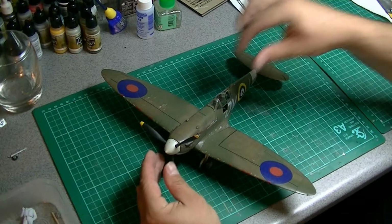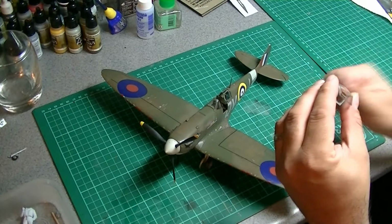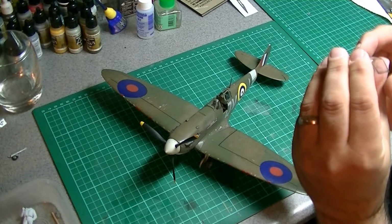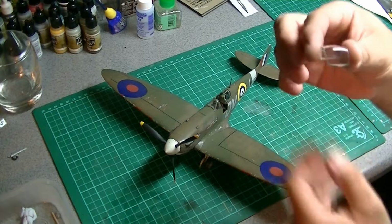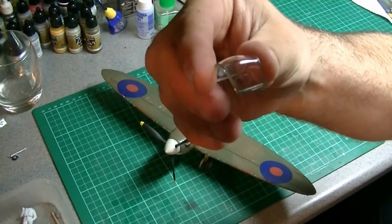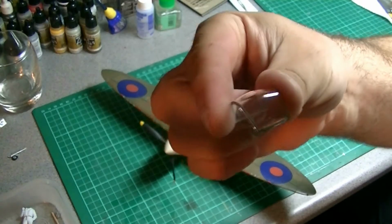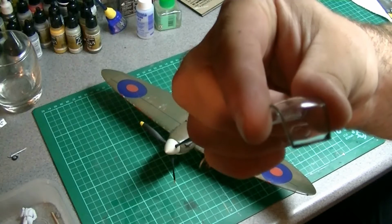1/32nd scale. This is a fantastic kit, definitely recommend it. The only thing that slightly let it down for me was the clear parts. I've dipped these in Johnson's clear, and it's come out okay, but it had this almost like a residue. At first I thought it might be the mould release agent, but after cleaning it, it just didn't come off.